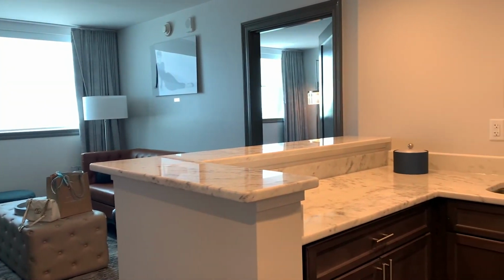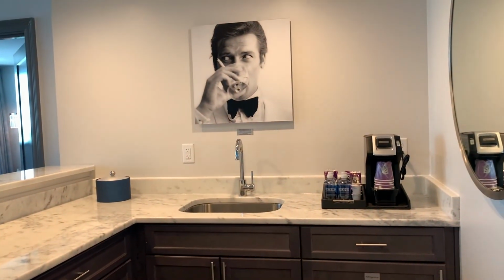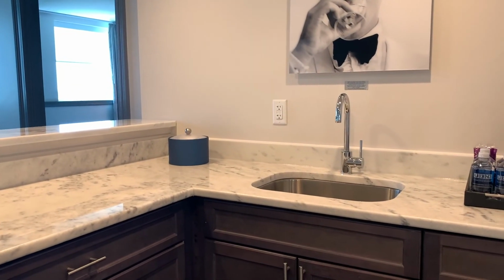Okay, we are officially in. I've set my bags down and now we're gonna take a tour. So of course we have it's like a kitchenette, but not really. It's almost like a wet bar, but a larger one. And down here is a refrigerator, just a mini fridge. And this is pretty cool because everything's labeled.